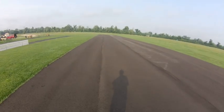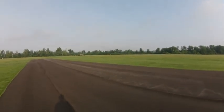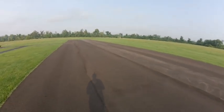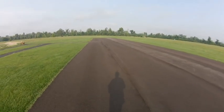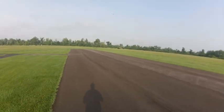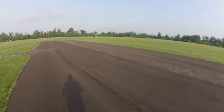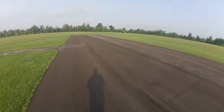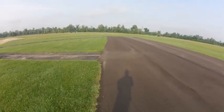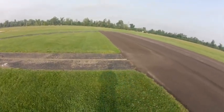Well, I can see a little better now. That background is cleaned up a little bit. Somewhat. Coming in. I'm on down. Now don't raise, don't come up. Keep the nose down. No flaps this time.